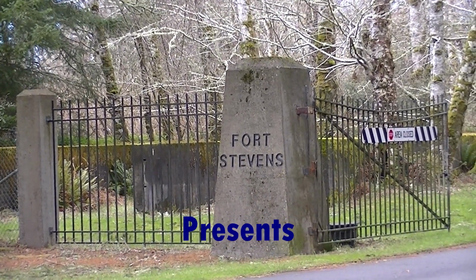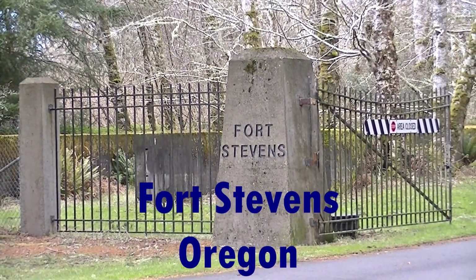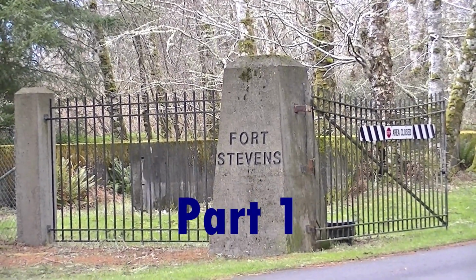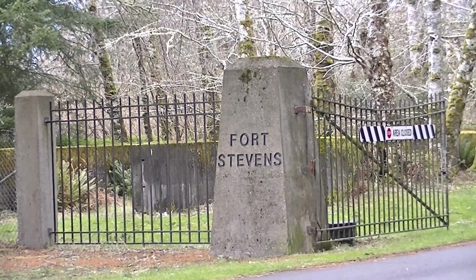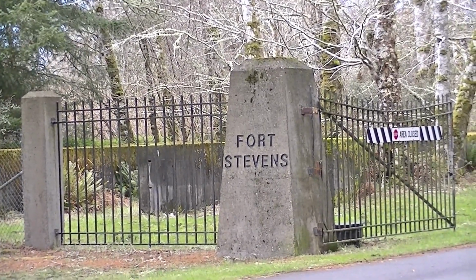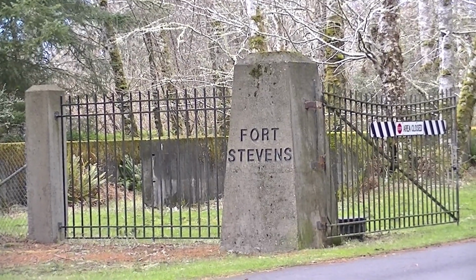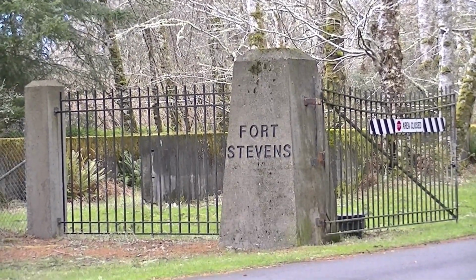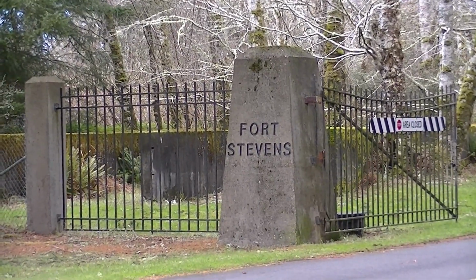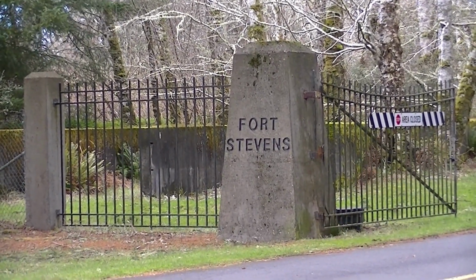Today we're at Fort Stevens, Oregon, which is on the mouth of the Columbia River. Fort Stevens was a military installation from the Civil War clear up to World War II, with artillery batteries from the Civil War era and also from World War II. It was a military command center during World War II, and it protected the mouth of the Columbia.